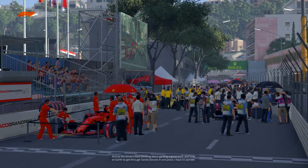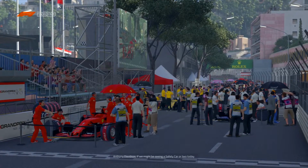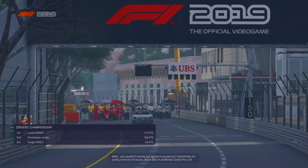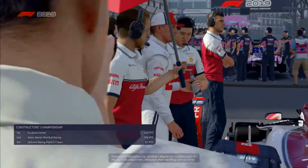And as the drivers start thinking about getting a good start and how on earth to get through Sainte Dévote in one piece, I have to wonder, Anthony Davidson, if we might be seeing a safety car or two today. Well, you wouldn't exactly bet against it, would you? Statistically, it is pretty common, of course. About 80% of all Monaco Grand Prix will have at least one safety car.